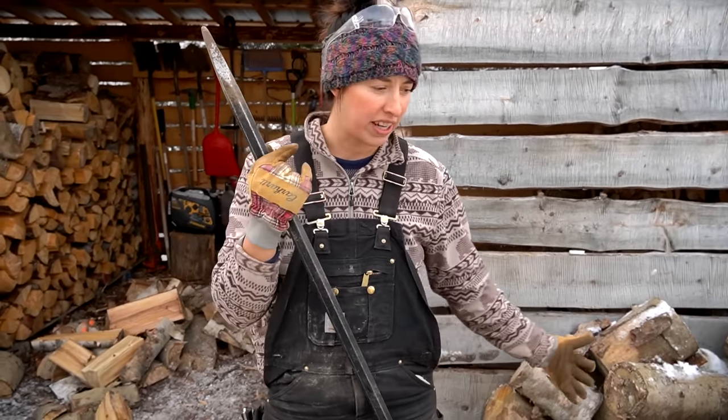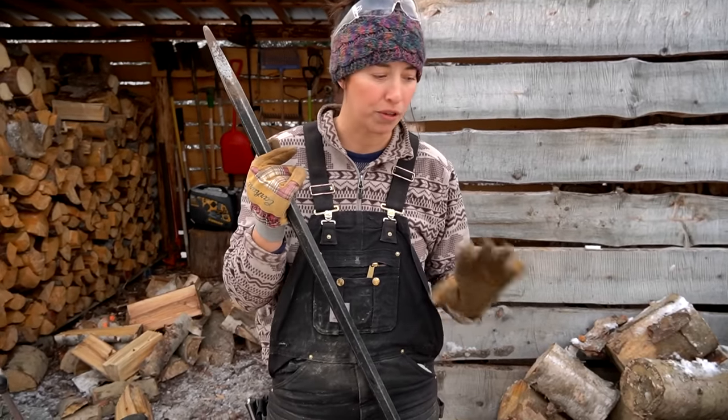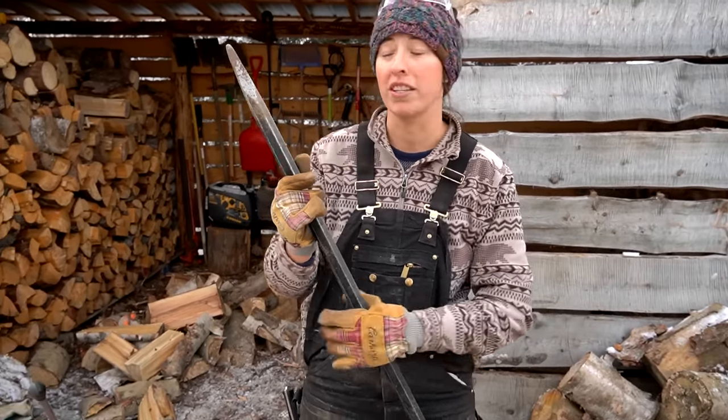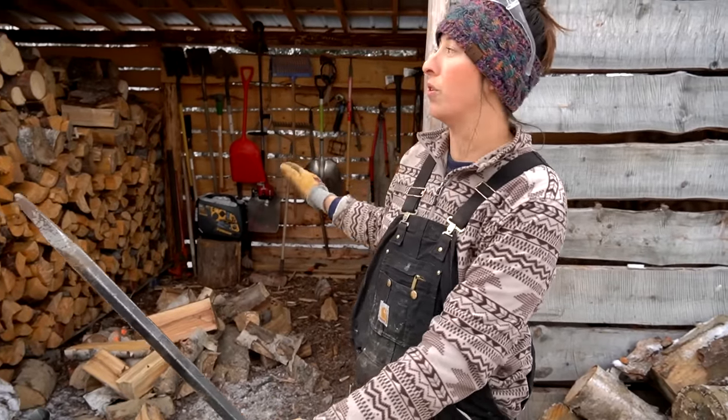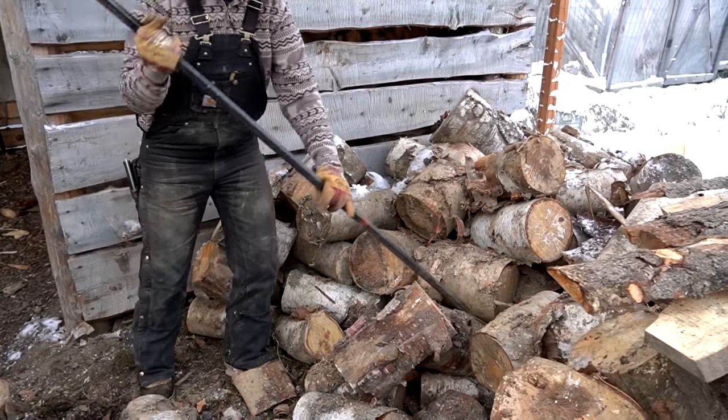Some of it has probably been sitting out for a summer or two, and we have had really wet weather, so not all of it is in perfect condition, but again, we can't complain because our woodshed is going to be half full with birch, so that's awesome. Everything's frozen.